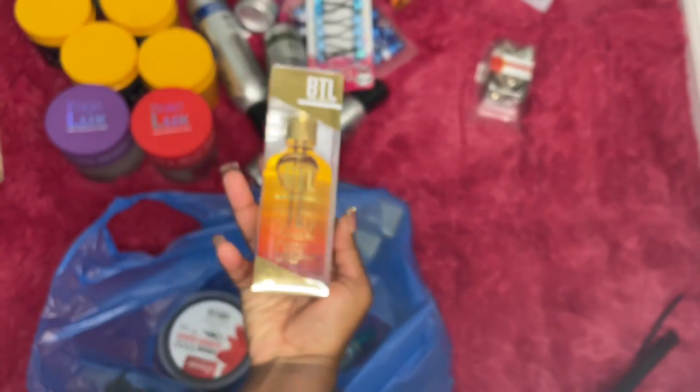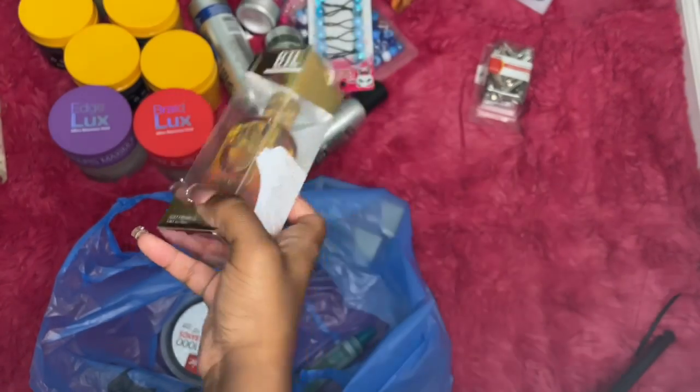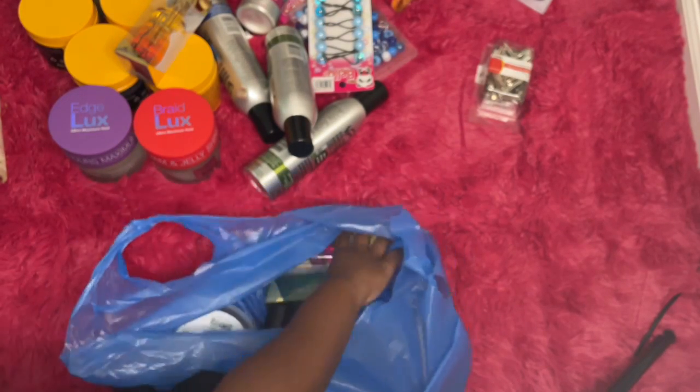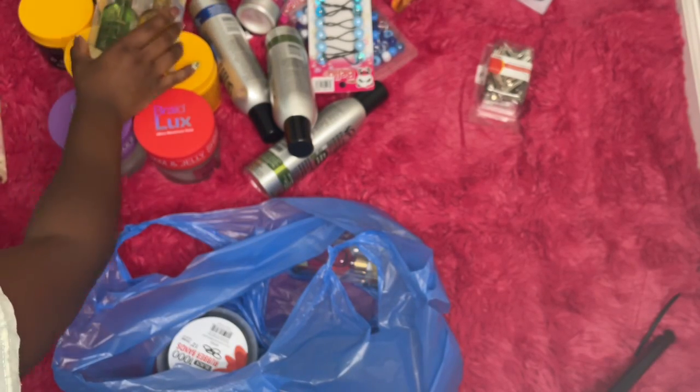Y'all see me get super excited about this stuff. I ended up getting the BTL scalp oil to oil my client's scalp. Some people respond well to grease, others like oil. So I got two of the big containers of the ones that I haven't tried before.